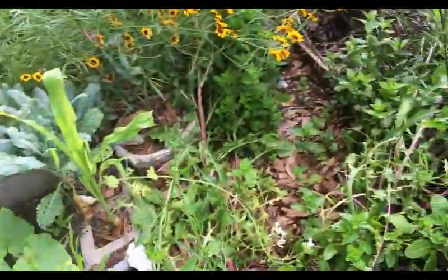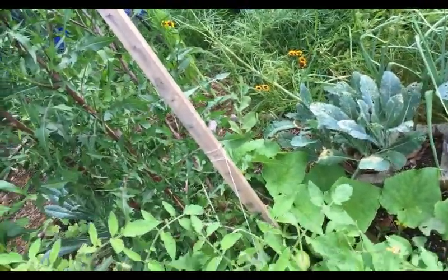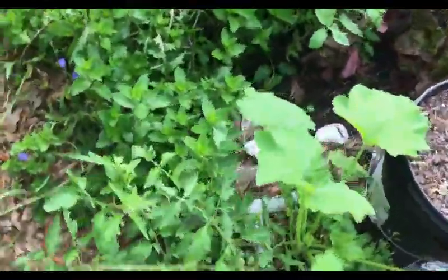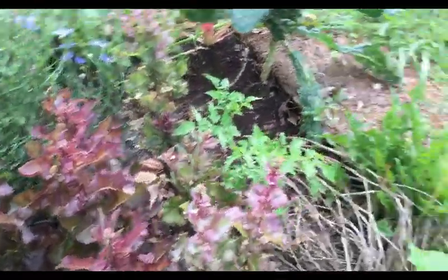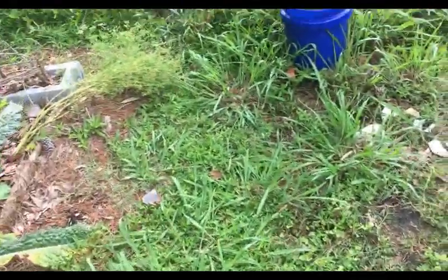But, well, there's a cucumber hiding over there. It's about to try to climb the dandelion. That'll be fun to watch. But, yeah, everything's doing pretty well. I'm just not eating things as fast as I wish I could, but I probably just need to start selling some of the produce because I can't eat it fast enough.